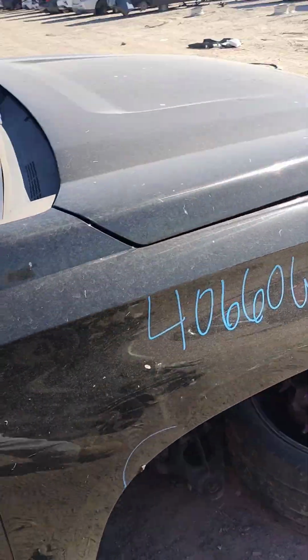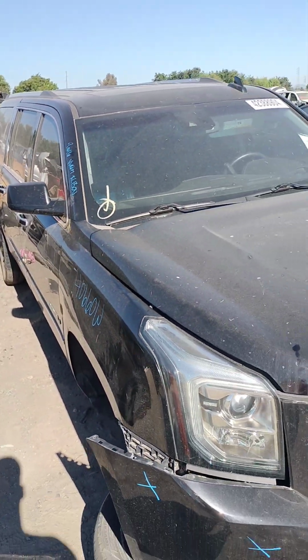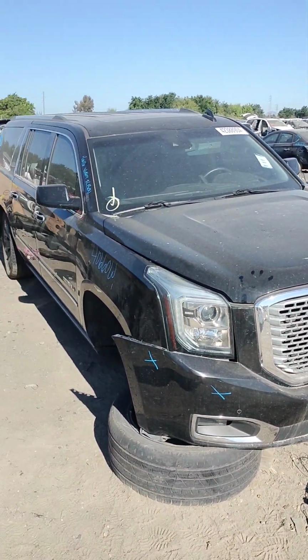Stock number 406 60W. It's a 2016 Yukon GMC XL 1500. It does have a key, it does not start.